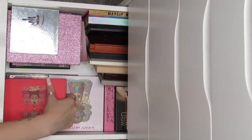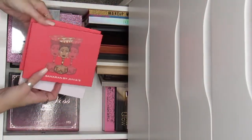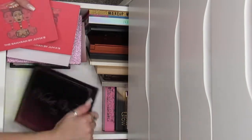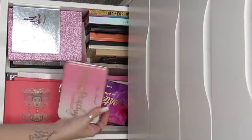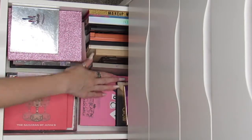And then we have some Juvia's Place palettes. We have the Zulu. I don't know why I have 2 of these, but the Saharan by Juvia's. We have the Violet Voss palette. I have the Mean Girls Burn Book palette down here. We have some Too Faced Just Peachy Mattes and the Charlotte in Bloom down there as well, one of my favorites.